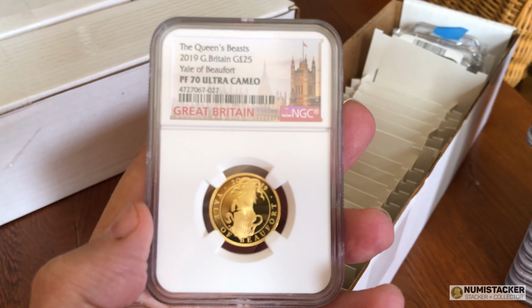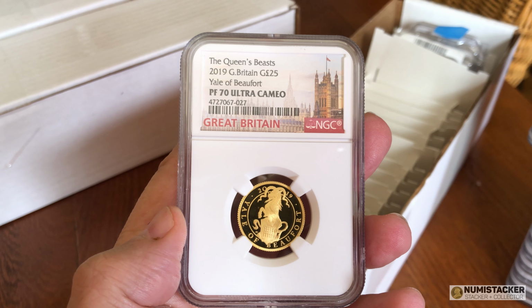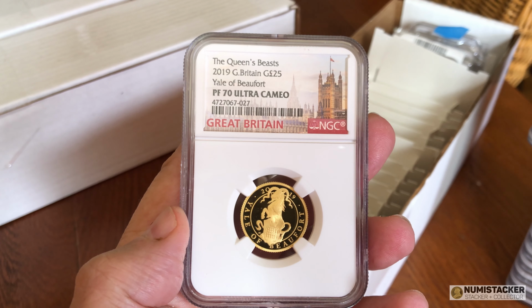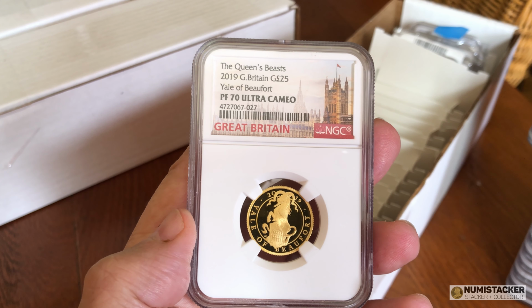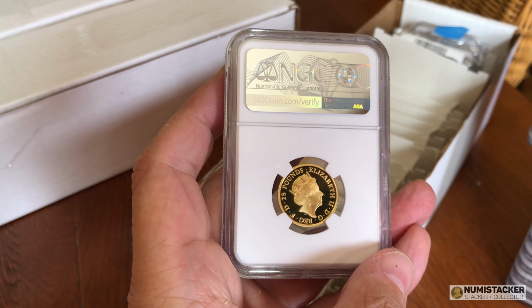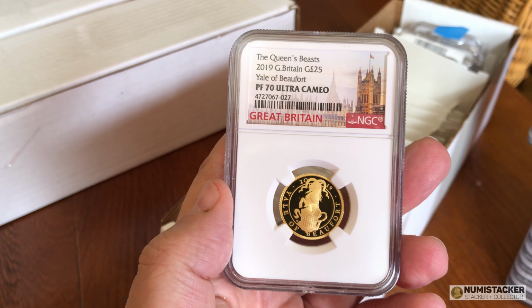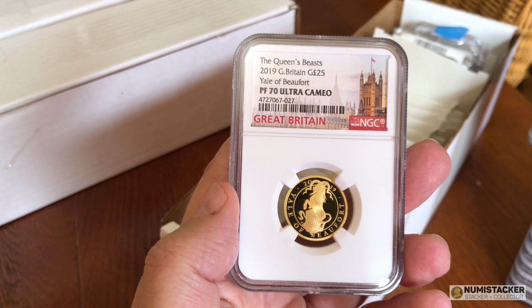This one is another example of a coin that went back to NGC to be straightened out as a mechanical. So it has a 47 serial number. That means that it was graded by NGC directly in America. The UK ones have a 48 at the beginning of the invoice number.